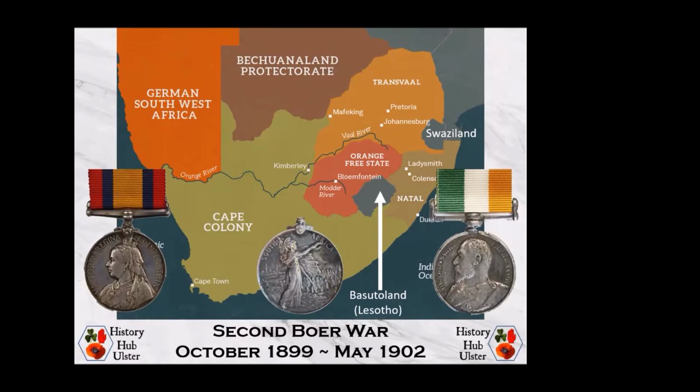The two medals, Queen's South Africa Medal and King's South Africa Medal, were both issued with a number of clasps. So men who were involved in different battles or different engagements would have received different clasps on the medal. This was done quite consistently during the 19th century, but when you move into the 20th century, and particularly in the First World War, you don't generally have clasps attached to service medals. The only service medal which has a clasp is the 1914 Star, and that was only issued to men who were part of the original British Expeditionary Force.